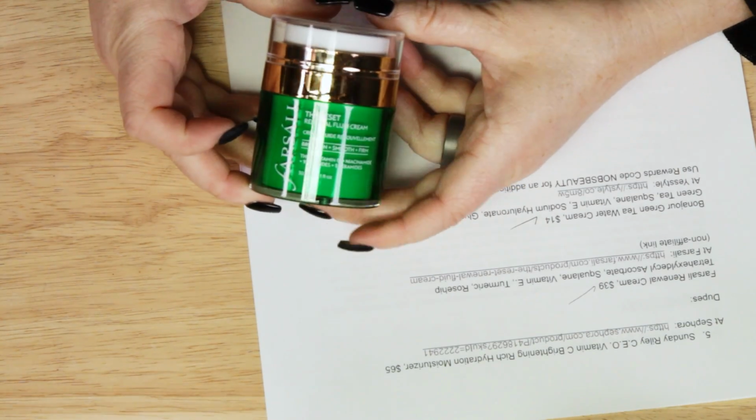And then last but not least, I've got the Sunday Riley Vitamin C Brightening Rich Hydration Moisturizer. I really want to do their Titan cream, but I don't know what the heck's going on with it. So, anyway, their Vitamin C cream is $65. I've got two dupes, and the first one is, I think this one's newer, the Farsalay Renewal Cream, it's $39.